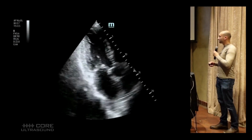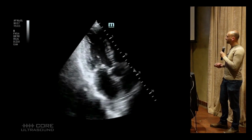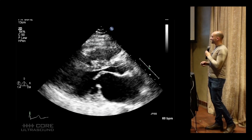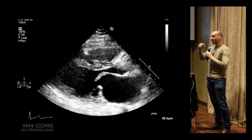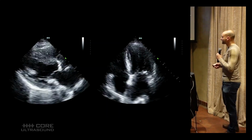So a couple more examples. This is pretty bad mitral stenosis right here, seen on an apical 4-chamber view. This one I've actually only seen a couple of times because this is not super common for us, but this is rheumatic heart disease causing that kind of hockey stick appearance of that mitral valve. Pretty rare, but we see it.